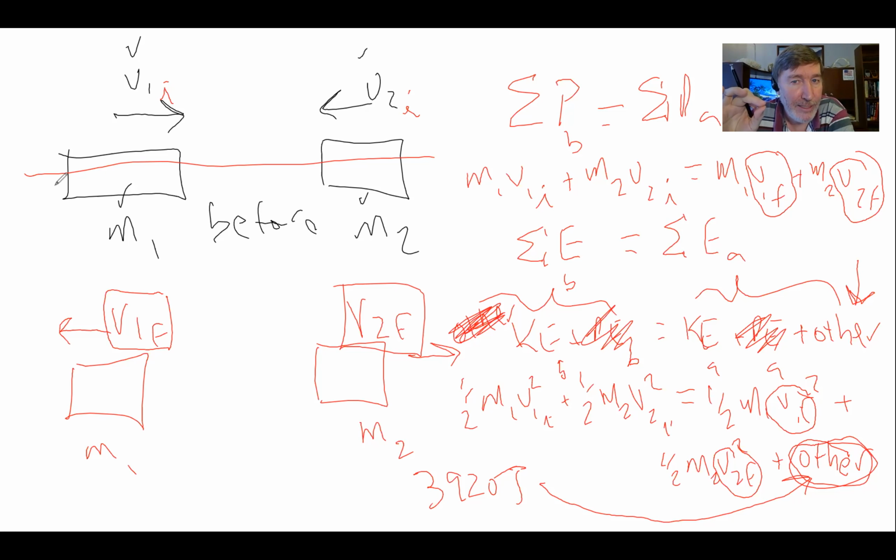Okay, so if they say that it's a perfectly elastic collision, what does that mean about this other term? Somebody unmute yourself or type in the chat box, tell me. If in the problem statement you see the words perfectly elastic, what does that tell you about other? Okay, I see somebody just sent me a private message. Says it means that it's 0. Okay, that's the definition of a perfectly elastic collision. It means that no mechanical energy is converted into non-mechanical energy. So if they say it's perfectly elastic, then you know that other is 0.